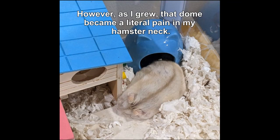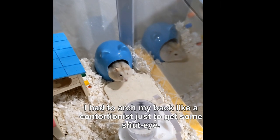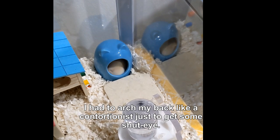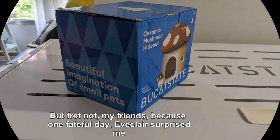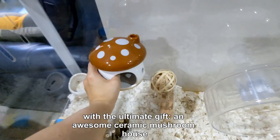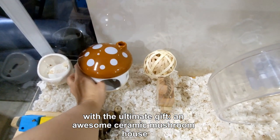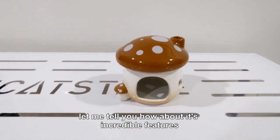However, as I grew, that dome became a literal pain in my hamster neck. I had to arch my back like a contortionist just to get some shut-eye. Ouch! But fret not, my friends, because one fateful day, Eve Claire surprised me with the ultimate gift, an awesome ceramic mushroom house. Let me tell you all about its incredible features.